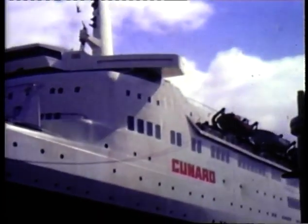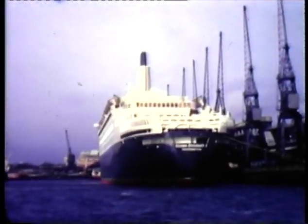Brown of Clydebank also built the QE2. She was launched in 1967, and we have some rather grainy shots of that launch. Again, some rather poor shots, but these are of her fitting out. We can join her now as she prepares for her maiden voyage in Southampton.